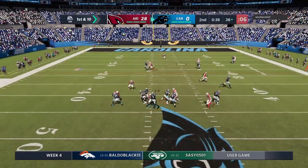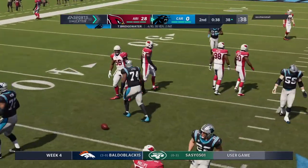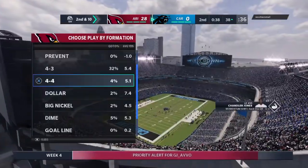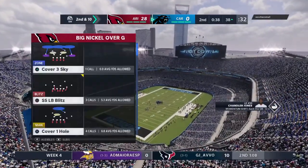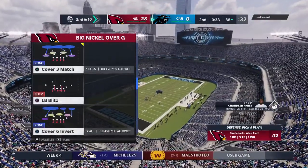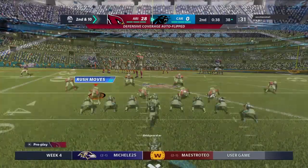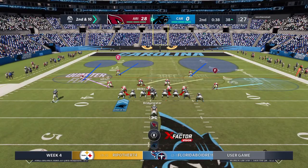First down, Bridgewater. And he'll be hit as he releases it, and that'll fall incomplete. He was trying to hit Thomas that time, and now it's second down. They've given up a few first downs on this drive, but getting the incompletion there, that should give them something to build on and maybe turn the tide. They work again from the 38 on 2nd and 10.